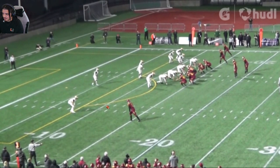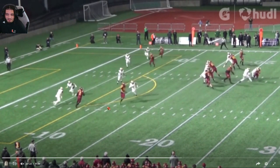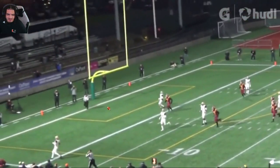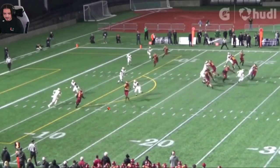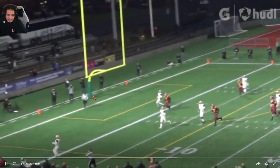But this is a red zone threat all day. He can get it done on these little quick out plays that you saw Brevin Eat that we've been known to do, these little quick out rollout plays. He could definitely continue to do that. That stride is just insane.